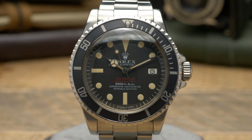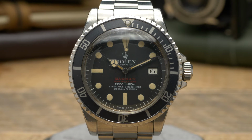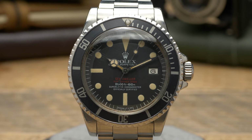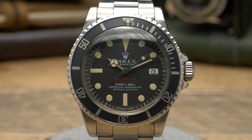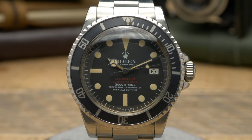Yeah. And if you really want to go back to where that started with the double red, you get, like you said, not one, but two. One's good, two's better. Although if you do have a single red Sea Dweller from the original run, you have something incredibly rare. There's 12, or technically 11 because one has a dial replacement. But in terms of watches that you can actually buy that exist and are available, the double red Sea Dweller is the peak of Sea Dwellerdom.